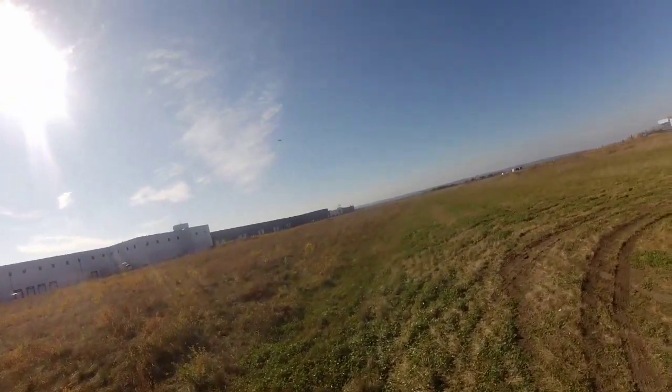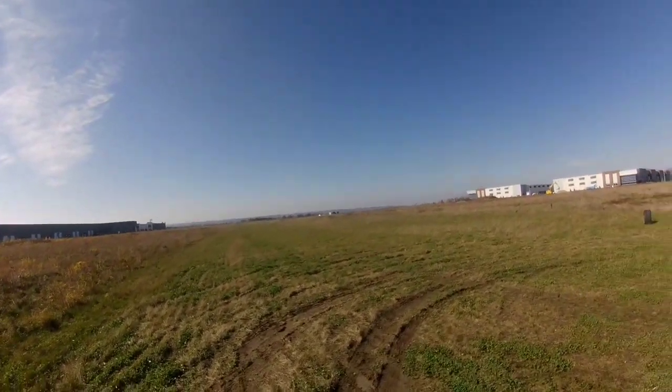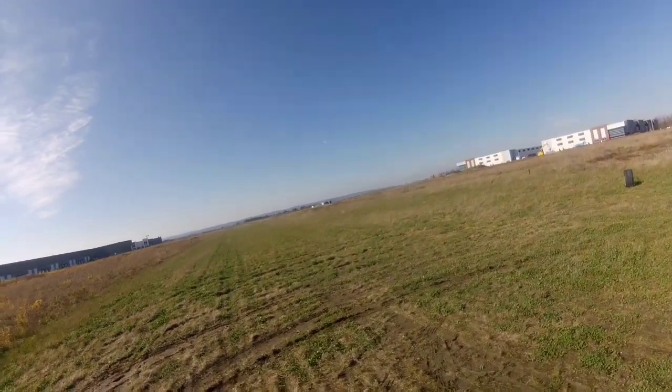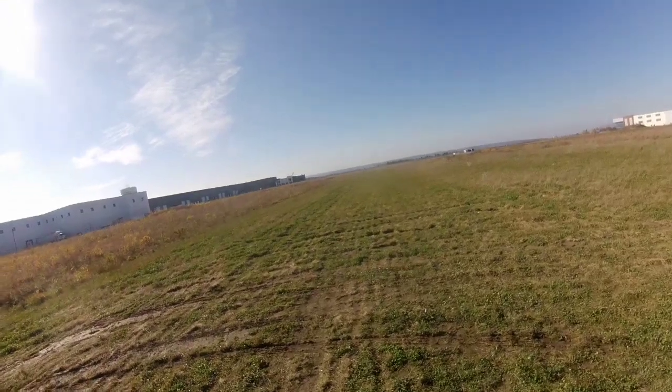One thing that's kind of dorky about this plane, it's a non-steerable tailwheel. Not that I care, because I'm going to hand launch it everywhere. It's just weird. Why would they do that? You know what I mean?